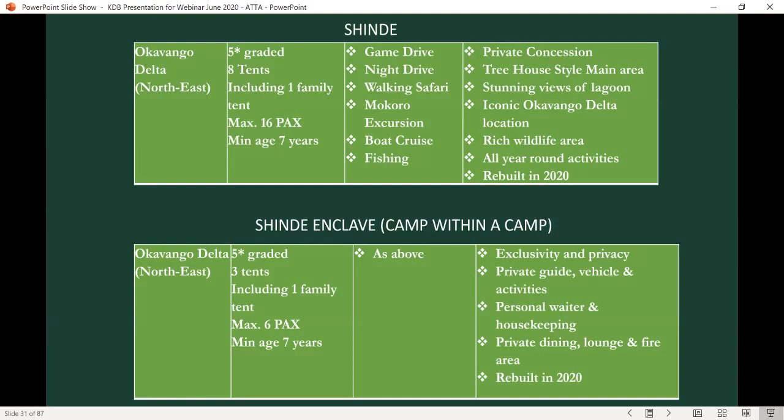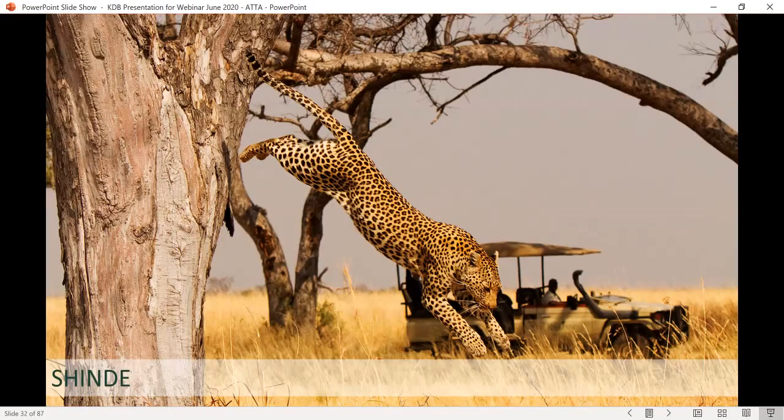So the rebuild has gone really well. I've actually spent the last 3 months out on site, and we were almost there. Unfortunately, Corona delayed us a little bit, putting us in lockdown, delayed getting the final materials up into camp. So we're just waiting for our furniture now. It will go in the next few weeks, but we will definitely be ready before anybody can travel to Botswana.